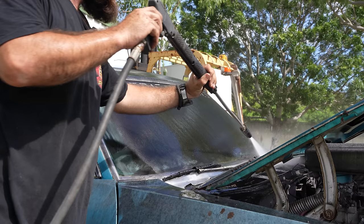So now we just need to keep working at it, keep moving it back and forwards, and hopefully free it up, and there's no hard spots or anything. And then once we do that, I'll put some more oil in it, let it soak for a bit longer, because it's been soaking for about 2 hours now, because that's how long I took to wash the car and everything.